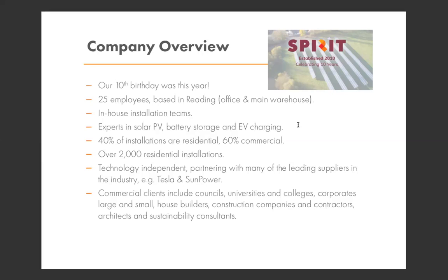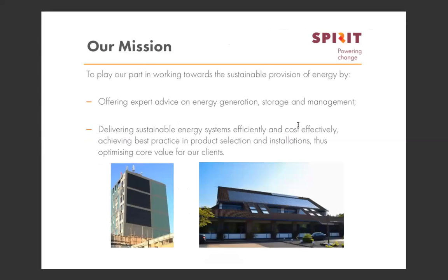What's quite interesting about solar PV is that the technology is moving on all the time. What we're installing, or what's top of the market now, in 2 years' time will be very different. It's a little bit like phones and computers, where the progress just keeps marching on, particularly as more countries get involved, and particularly as China's entered the market, the cost has fallen quite significantly. So our mission is to offer expert advice on installations and make sure that we install the most cost-effective systems as efficiently and effectively as possible.